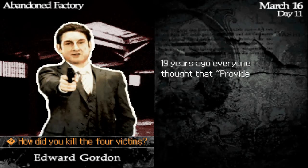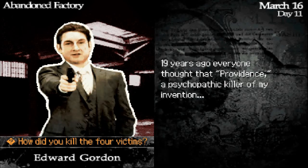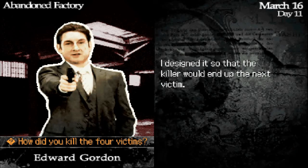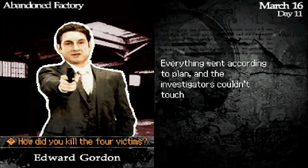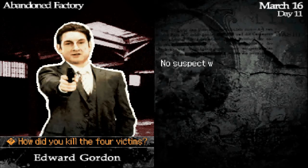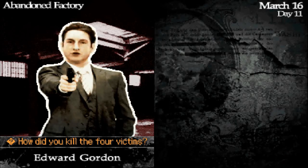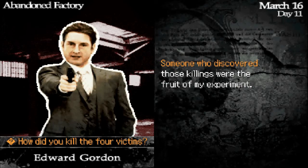19 years ago, everyone thought that Providence, a psychopathic killer of my invention, murdered those 4 victims in a spate of serial killings. I designed it so that the killer would end up the next victim. Everything went according to plan. The investigators couldn't touch me. No suspect was ever found, and all that remained was fear of Providence. But there was one man. Someone who discovered those killings were the fruit of my experiment.